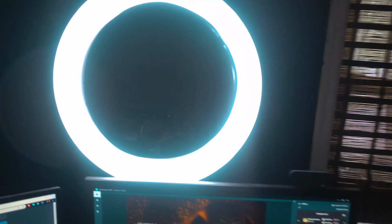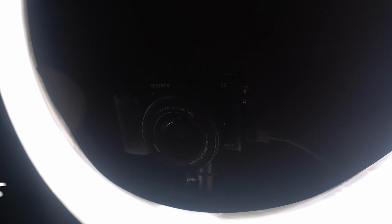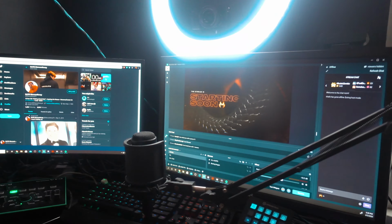If you did not notice, because it's really blinding, I actually have my camera in here. My stream camera is actually in the ring light. It is attached. It's a Sony a6000 with the kit lens. Pretty simple stuff, and I have it connected through this beautiful Elgato Cam Link. If I could find it, there you go. Yep, Elgato Cam Link, and it does everything for me, which makes everything really super simple and easy.